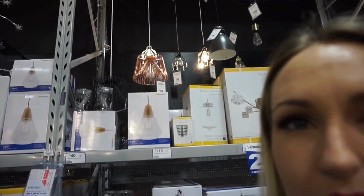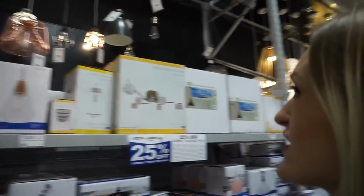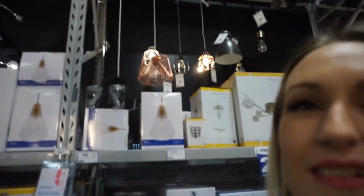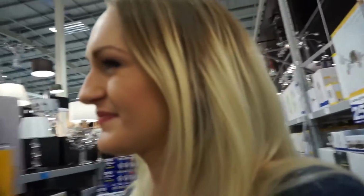I like this one. Look, guys, it's rose gold. It's modern industrial. The one with the. No, the rose gold. Oh, yeah. Copper. Mum's blind. You could hang that from the roof. She wore the wrong glasses. She did. They're reading.